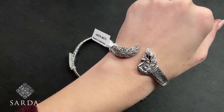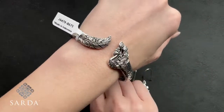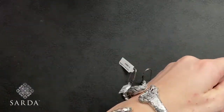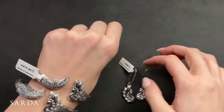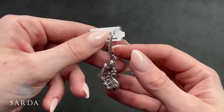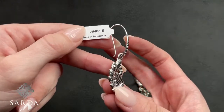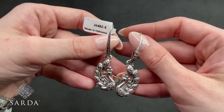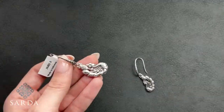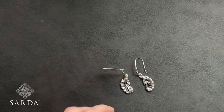Cute little bracelet. And this is a 6.75 on me. My wrist is about a size 6. And then here is that 7.5 just for size reference. And then we've got the elongated ear wire earrings. J6482 on the earrings, $69.99. Elongated watermark ear wire. And then again, you've got those critters that face each other. Little pair. 2 inches there.